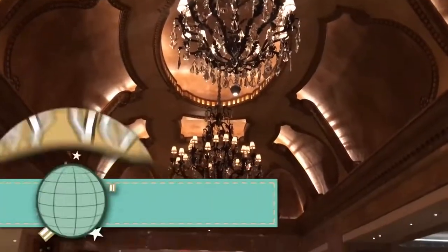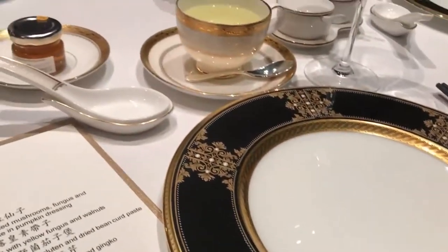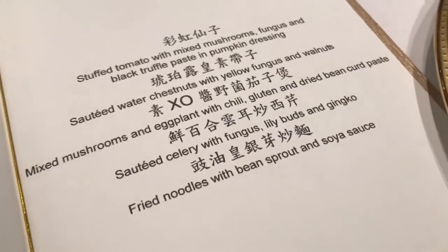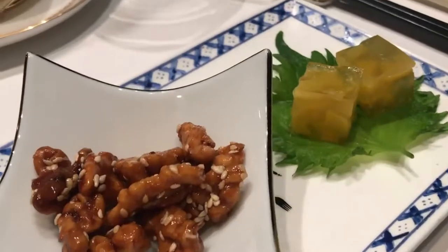The Langham is also home to a Michelin star restaurant called Tang. Serving traditional Chinese dishes in a fine dining setting, it's a beautiful place to enjoy a meal. And they are wonderfully accommodating to special diets, too.